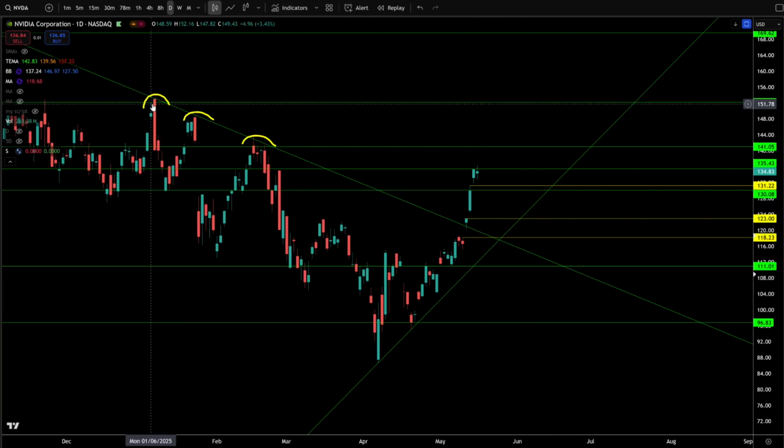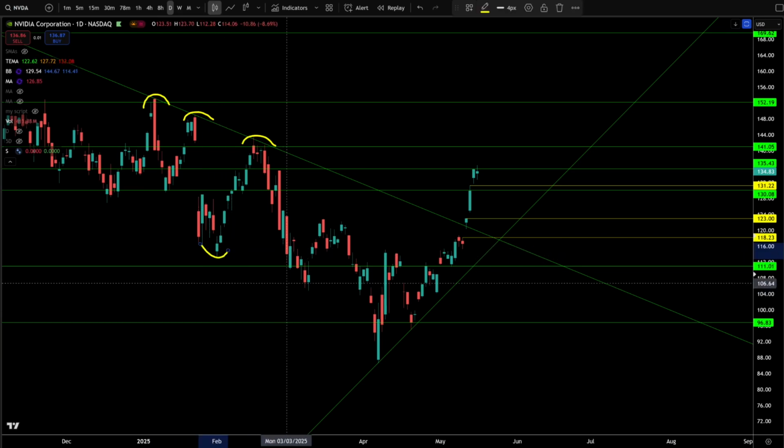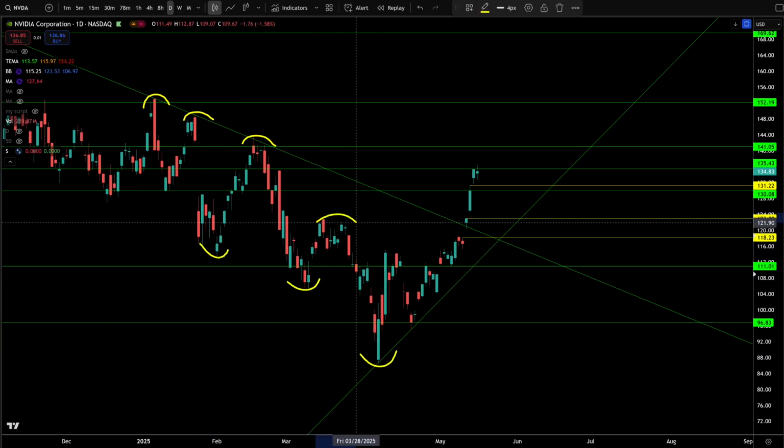All right, so let's look at the chart of Nvidia, and the first thing to note is that Nvidia was in a downtrend, and you can see with these yellow lines showing that we were making lower highs that were then going on to make lower lows in the market, and that is by definition for a price action trader a downtrend.